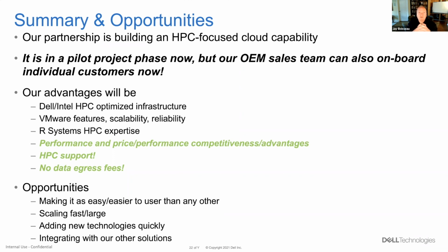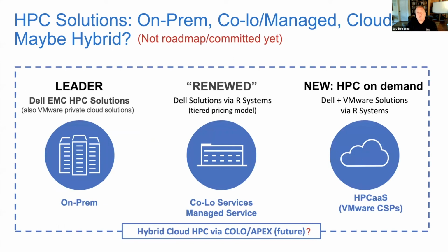And finally, of course, you might have already guessed it, we would be interested in integrating solutions like this with our on-prem solutions. Now, that's not a commitment or a roadmap promise, but of course, it's an absolute desire, because what we really aspire to is this slide. On-prem solutions leadership, which we already have, that's on the left. Colo and managed solutions, which we now have in the middle, and these new HPC on-demand types of solutions on the right.